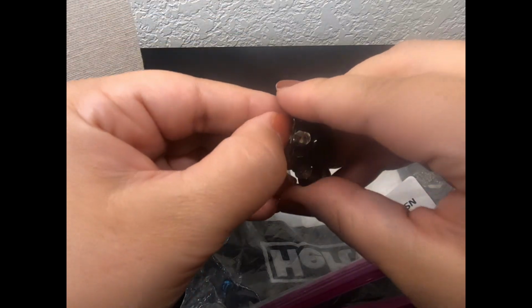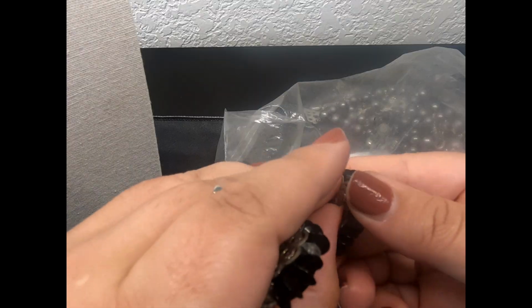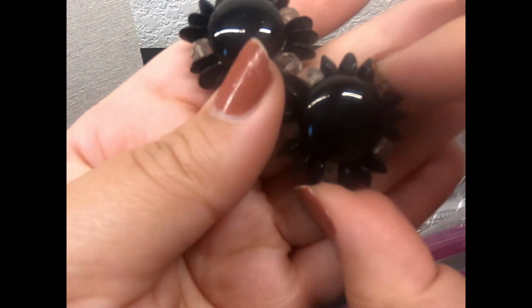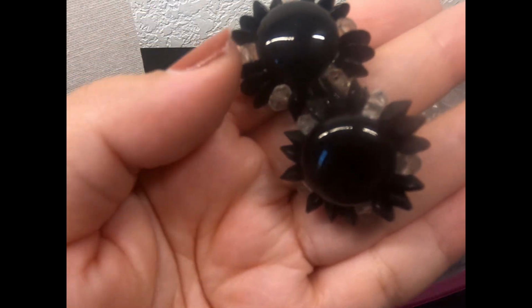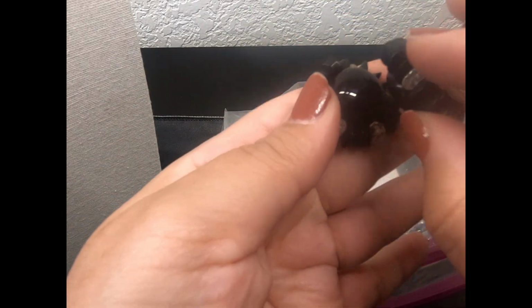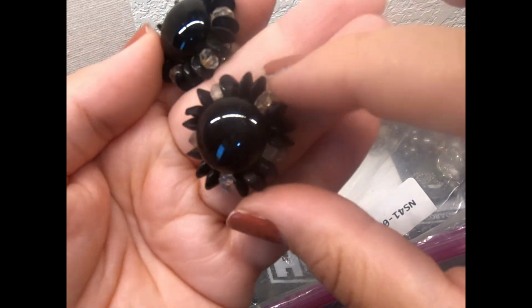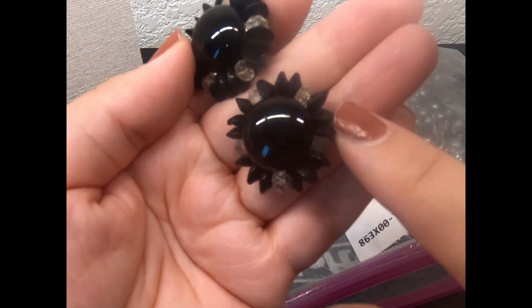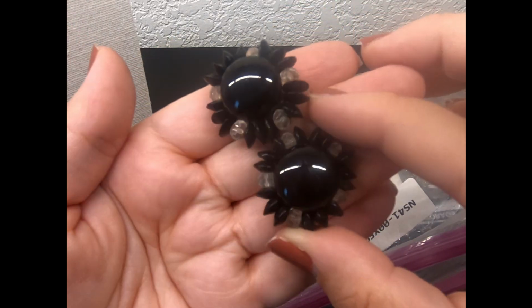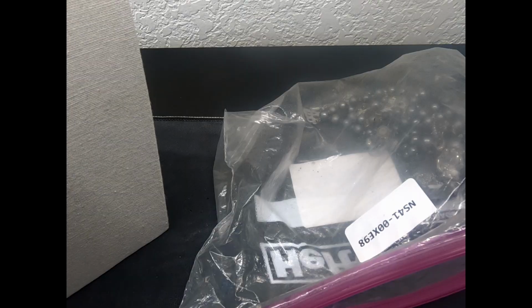These are signed Japan, but look at this. Look at these. So these are glass, and then it has these really cool shaped beads around. But yeah, I definitely like those. Those are nice, and those are signed Japan.